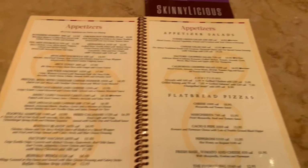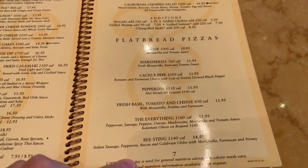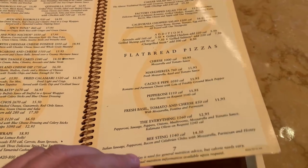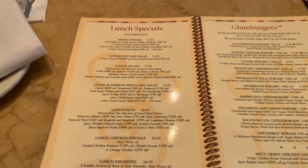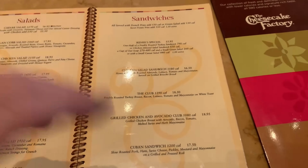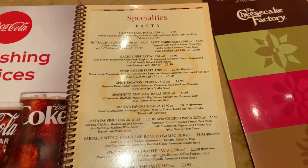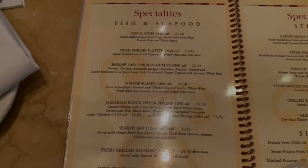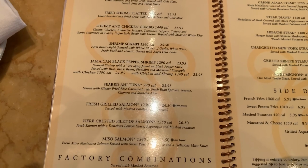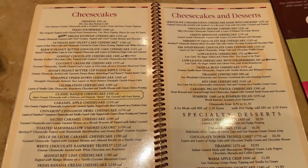We got some small plates and snacks, some appetizers, some appetizer salads, flatbread pizzas. I normally go with the pepperoni flatbread pizza. It's my favorite. The lunch specials until 5 p.m., glam burgers, salads, Sammy's, the specialties, pasta specialties, fish and seafoods, steaks, sides. Then they have a breakfast and brunch menu. Never come here for that. Seems like a waste. And then the back pages are the cheesecakes and desserts.